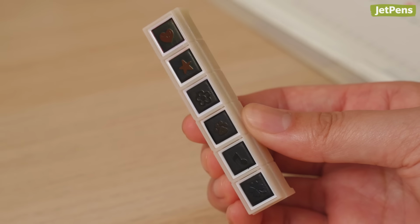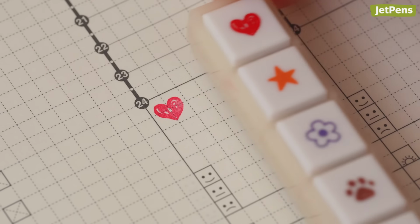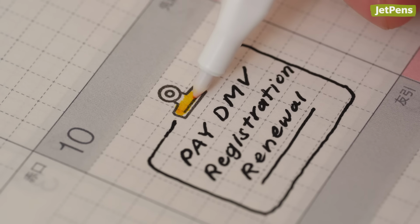Simply remove the bottom lid, line up your preferred stamp where you want it, then push the stamp button down. The color of the icon indicates the color of the ink, and once the stamp design is dry, it can be filled in with water-based pens and markers.